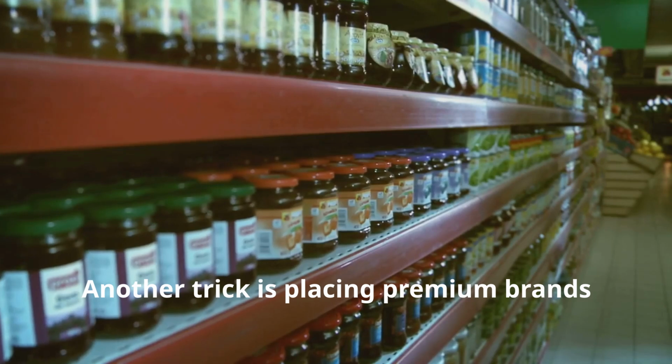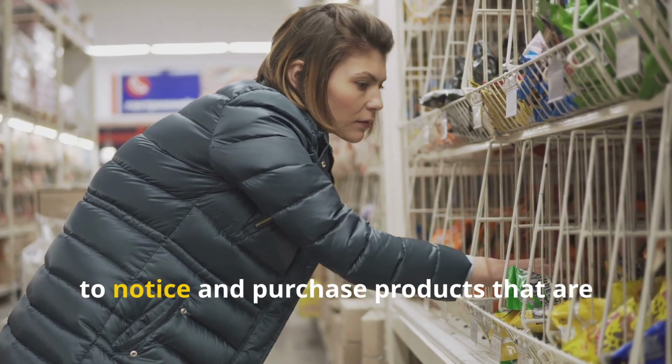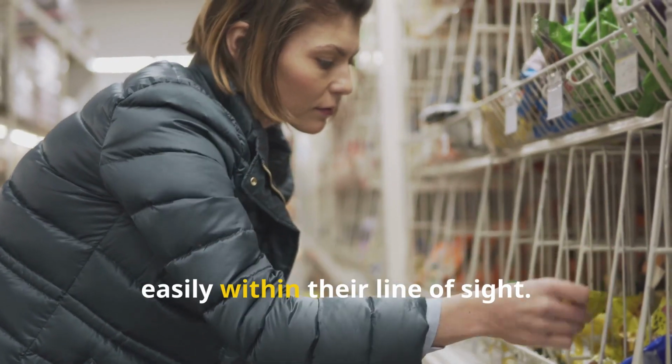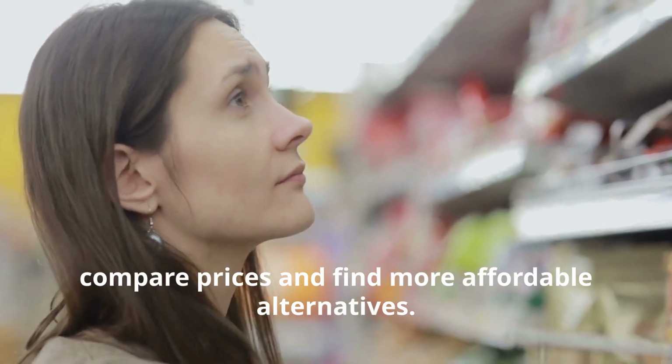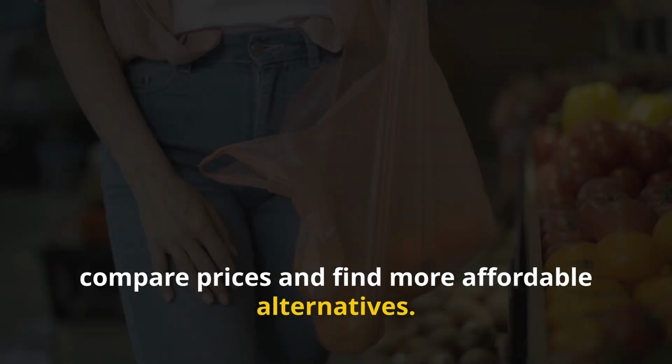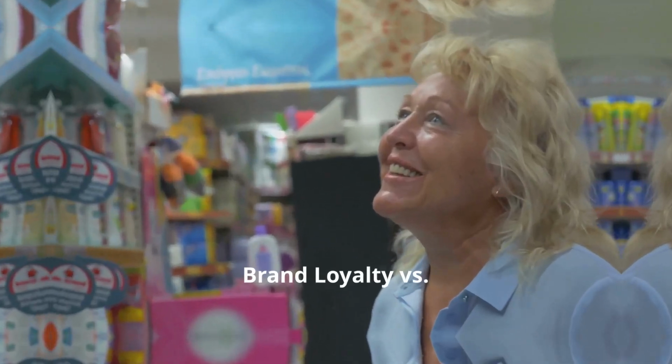Another trick is placing premium brands at eye level. Stores know that shoppers are more likely to notice and purchase products that are easily within their line of sight. Don't be afraid to look up or down to compare prices and find more affordable alternatives. Stick to your shopping plan and avoid being swayed by these marketing ploys.